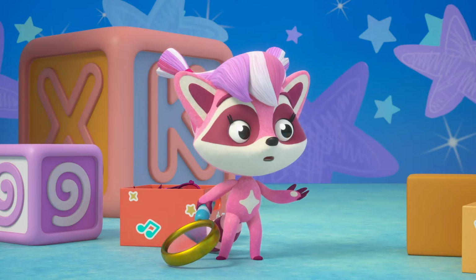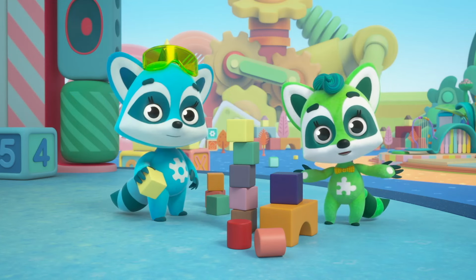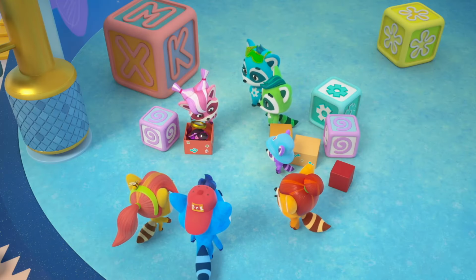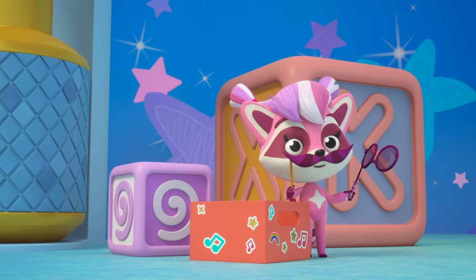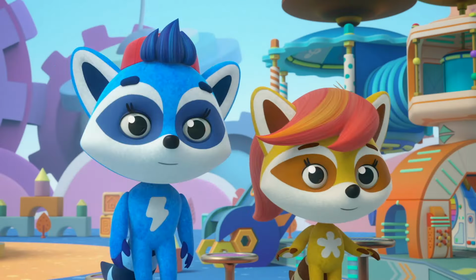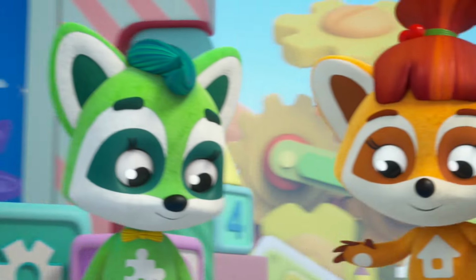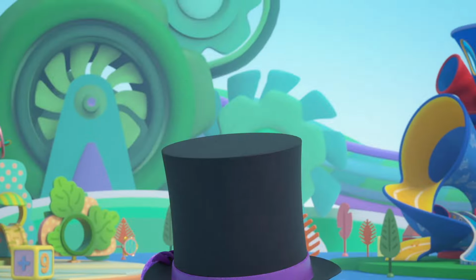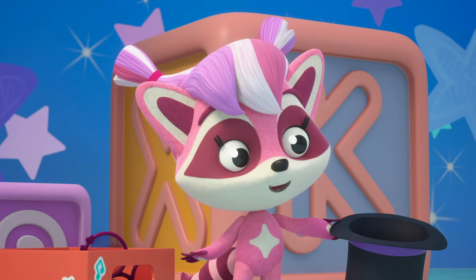What do you think about us all playing something together, huh? Great idea. So what do you think we should play? Excellent question, Ray. Let's see what we have in here. Ooh la la. With these, we could all play dress up. Goody! Yeah! So neat. Whoa. That's some kind of hocus pocus. That's what we'll play. Let's all do some magic.